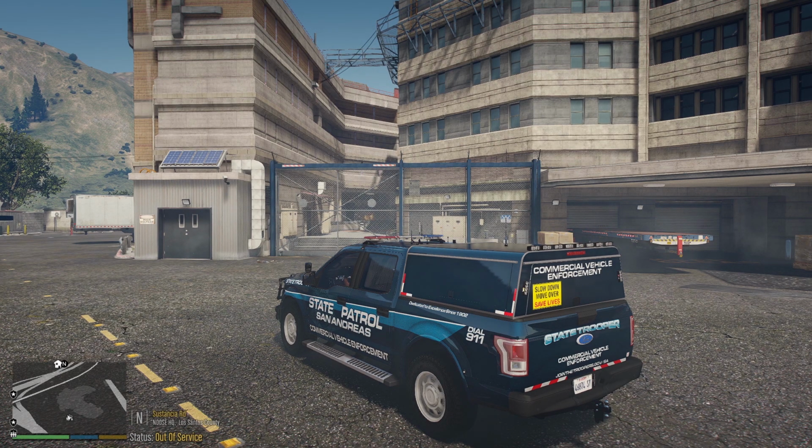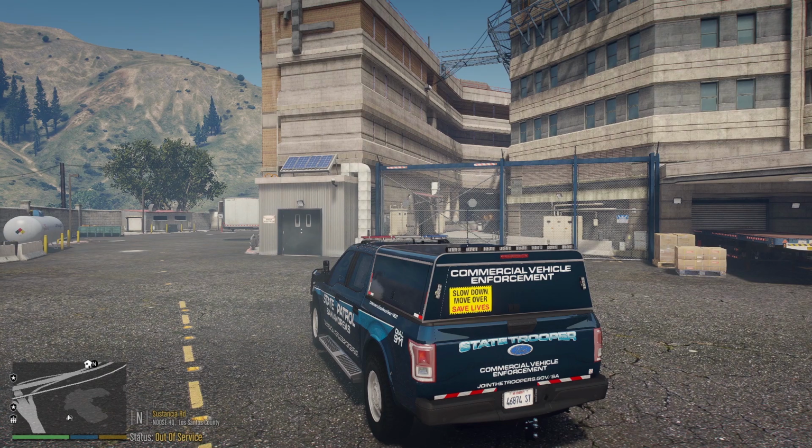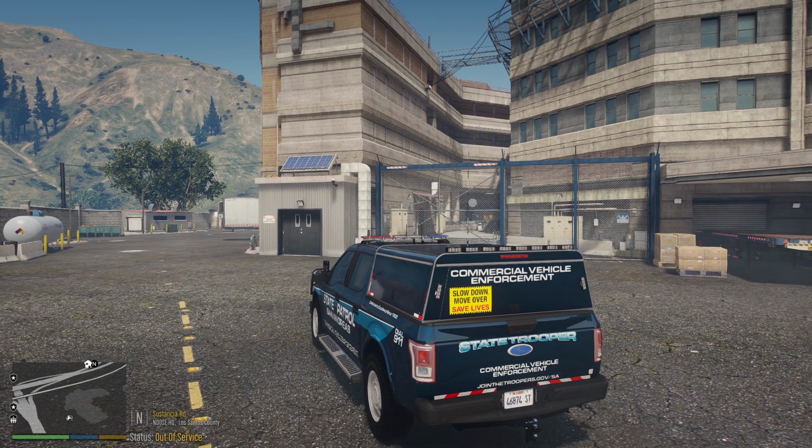And we're not going to be taking calls today. We're just going to be checking out commercial vehicles, randomly pulling them over. We're just going to be making sure that they're on the up and up. So let's go ahead and get started.